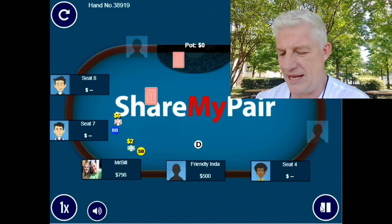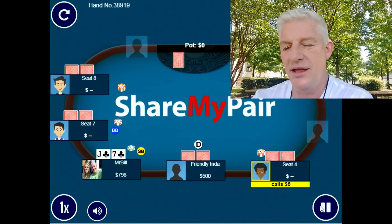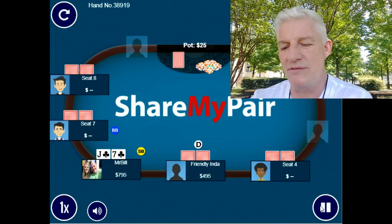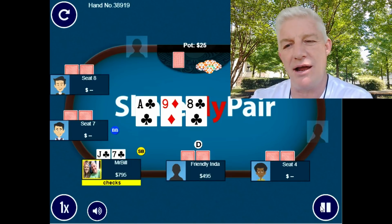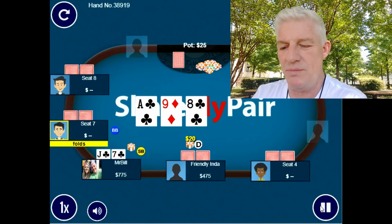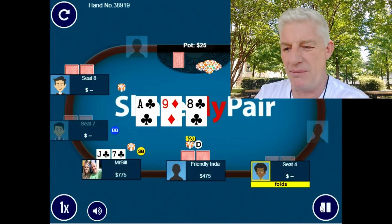Okay, on this next hand, I have jack of clubs, 7 of clubs in the small blind. I have 800. There are 3 limpers to me. I decided to make the call, and the big blind checked it. So on the flop, there's 25 in the pot, and the flop comes ace of clubs, 9 of diamonds, 8 of clubs. So I have a flush draw and a gutter ball. We check to the button, who bets 20. I make the call, and the middle position player made the call.